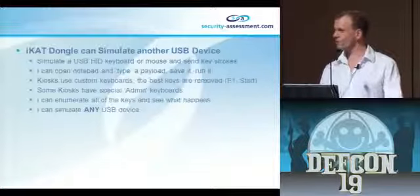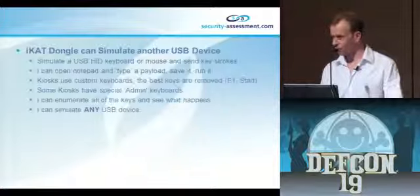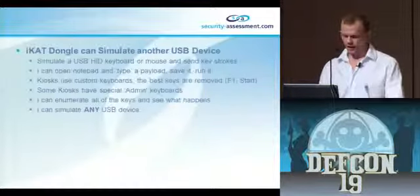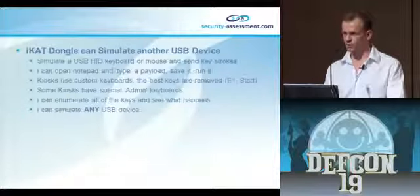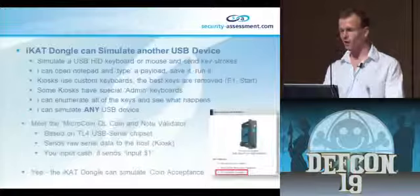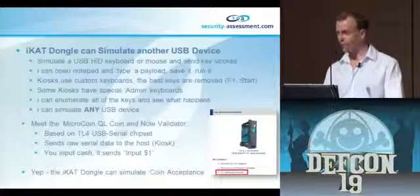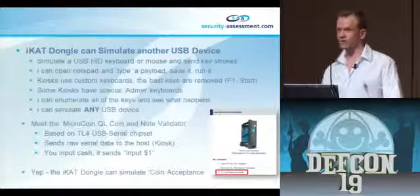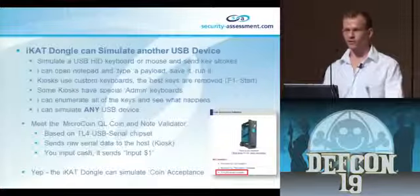The thing I've been looking for is a way to get free internet access. I'm sick of paying $5 to pop a shell on a kiosk. So I can simulate any USB device. Keep that in mind, any USB device. Okay, meet the Microcoin QL coin and note validator. This is based on the TL4 USB serial chipset. Basically, this is a USB device. You put money into it, and it sends a USB signal of a serial that basically says, dude inserted, $10.